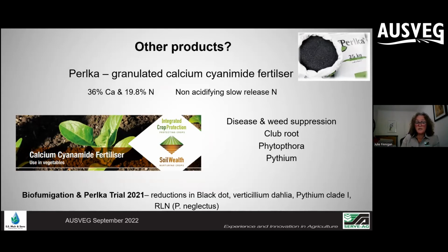But we also did look at biofumigation and Perlka, combining the two. So we wanted to get calcium into the tubers, we wanted a little bit of N, but we also wanted to see if we could enhance that biofumigation effect by the addition of Perlka following the biofumigation. So we did get some initial reductions in black dot, verticillium, pythium, root lesion nematodes, but over time, the numbers did vary quite a bit, and it was a really difficult season as well with incredibly wet soils last year.